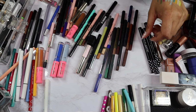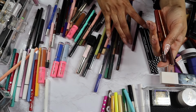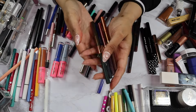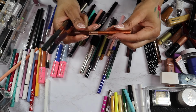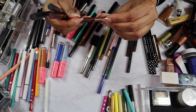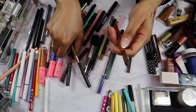Okay, so next up, let's do these Charlotte Tilbury ones because I've had them forever and I think it's time for them to go, guys. I have four of all, like when Charlotte came out with those quads, she had the, which one was this one called? This was the copper something. What was it called? I don't even think you can see the name on these anymore because I've used them that much. Copper Charged. Yeah, so this is Copper Charged.